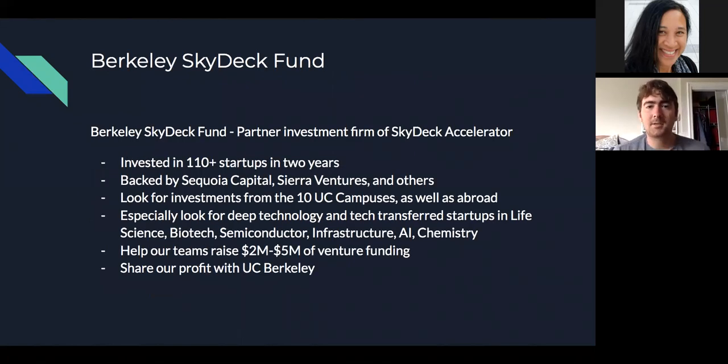So a little bit of context on the Berkeley Skydeck Fund, which is where I work. We are the partner investment firm of the Berkeley Skydeck Accelerator. So far, we've invested in around 110 companies in the last 2 years, mostly at that very early pre-seed or seed stage. Companies come to us, maybe they've raised no money, or maybe they've raised up to around $1 million. Our fund is backed by funds like Sequoia Capital, Sierra Ventures, Canvas Ventures, some corporations and high net worth individuals.